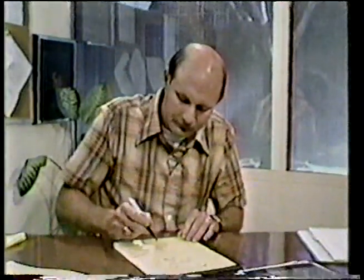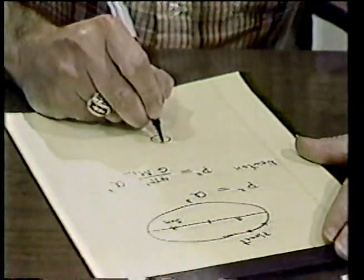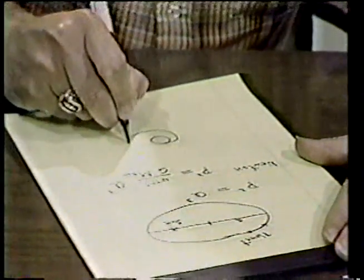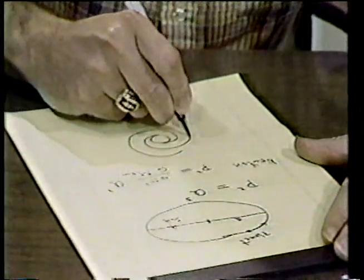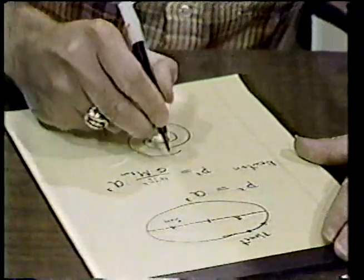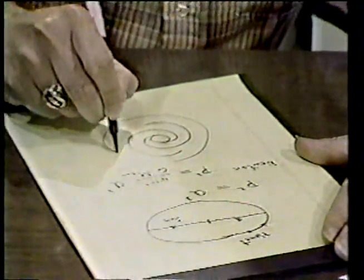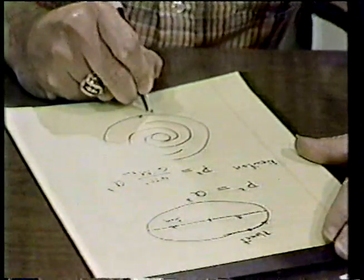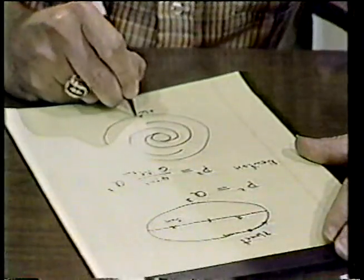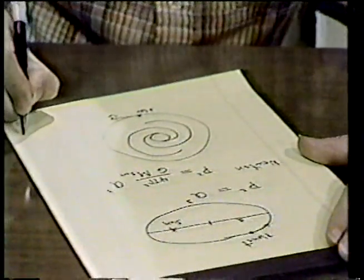If I draw schematically a spiral galaxy, I can draw a central region here, the nuclear bulge of the galaxy, and then I can draw a pair of spiral arms which come winding out like this. There are 2 arms in this galaxy. And then I can make observations of a star, which would be at a point out here, and would be approaching you with a velocity which I can label v.